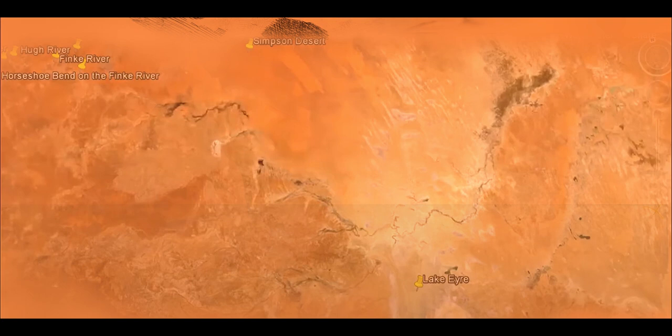Yeah, absolutely. So the material presently coming out of the McDonald Ranges, the McDonald Ranges is also still undergoing erosion, and of course you've got the sedimentation that comes from the McDonald Ranges, flows down the Hugh River, the Finke River, the Todd River, and they all end up in the north west of the Simpson Desert. So the Simpson Desert, by and large, is made up of sediments that have come from the McDonald Ranges, and basically encompasses the Arunda language.